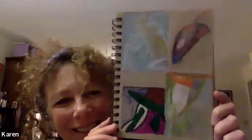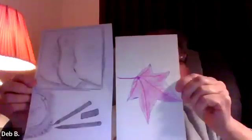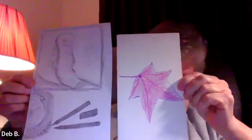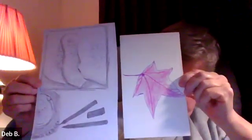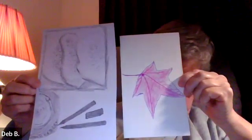Thank you. And here's Karen. Oh, that has such a nice, what am I trying to say? That has such a nice stylized quality to it, the way those are all arranged. That looks so lovely. Yeah, really nice textures going on there. Beautiful. And this is Deb. Oh, look at that beautiful pink leaf. Oh, and look at all the details and textures there on the left on your negative space and your zoomed in studies.